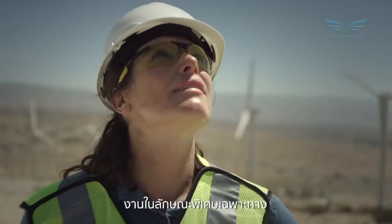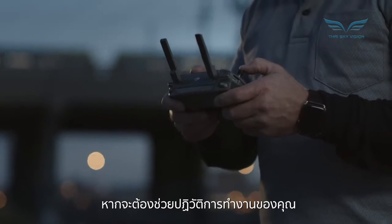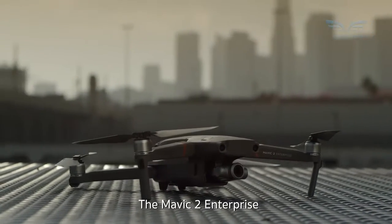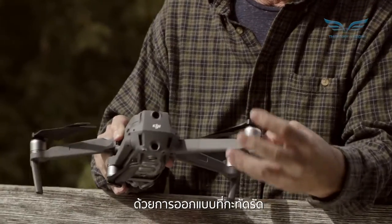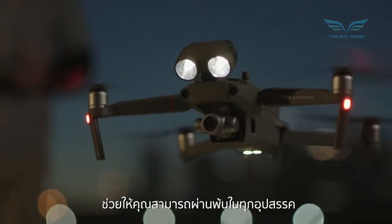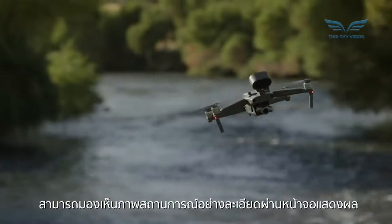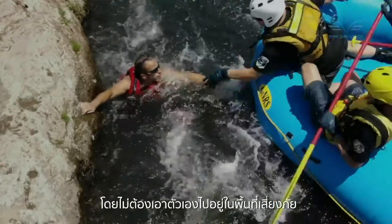Unique and specialized jobs demand a device that's not only by your side, but also revolutionizes the way you work. The Mavic 2 Enterprise is your new ally in the sky. Its compact design makes it ready when you are, with an advanced tool set that empowers you to overcome any challenge safely and efficiently. Pilots of the Mavic 2 Enterprise can extend their vision to view scenarios in greater detail without putting themselves in harm's way.